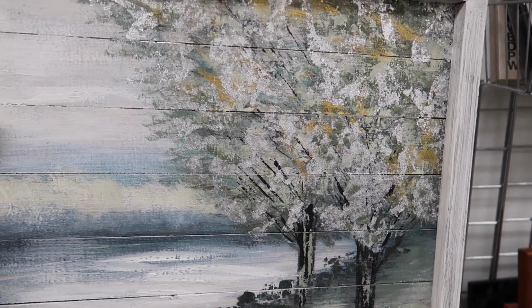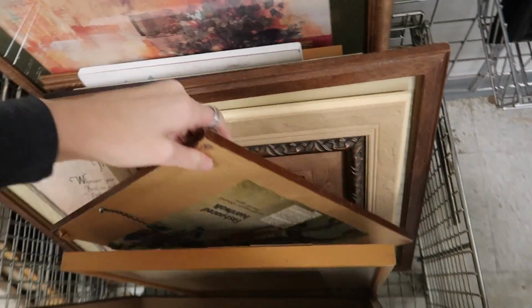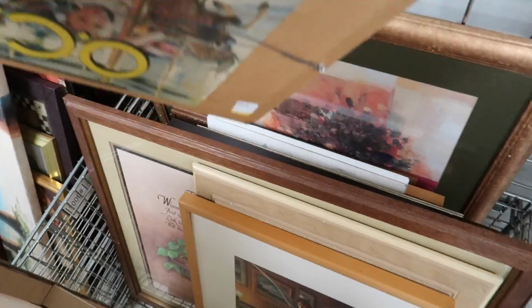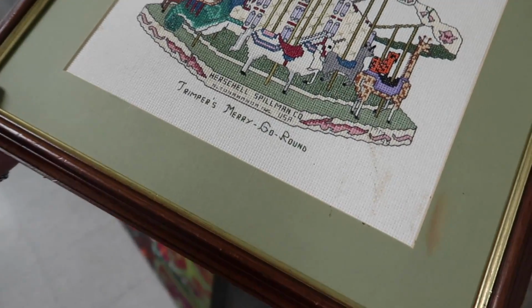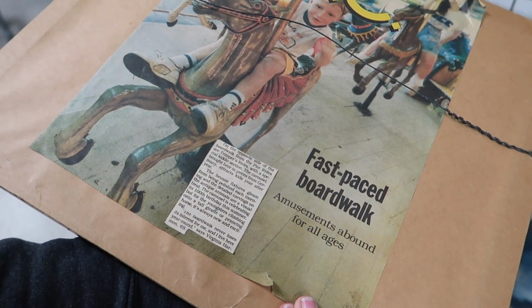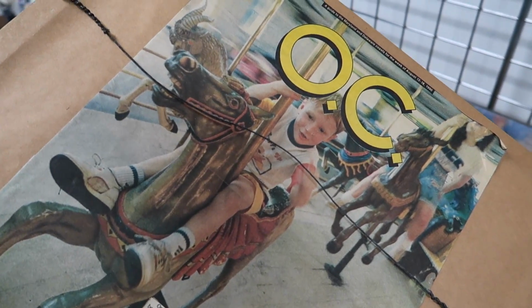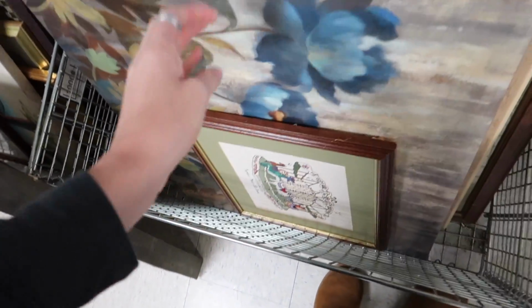So you can see the piece there. I like that it's on board. I think that's interesting, and that really makes it. I probably wouldn't have grabbed it if it was on canvas, to be honest. I looked through the other pieces there to see if there was anything else that caught my eye. This piece was interesting because of the advertisement on the back of it. Not so much the art, but the advertisement. Fast-paced boardwalk amusement abound for all ages. There you go. So I almost wonder if it was an homage to the article.